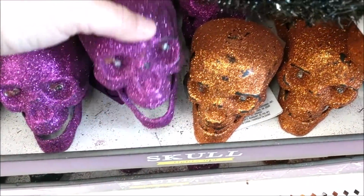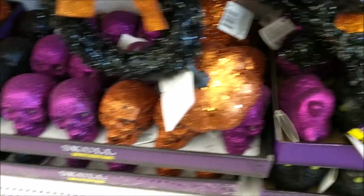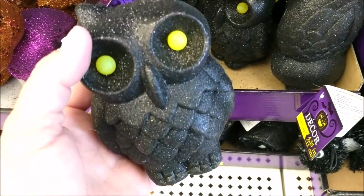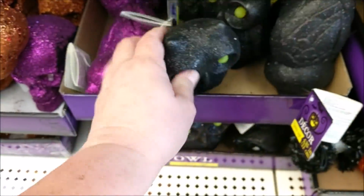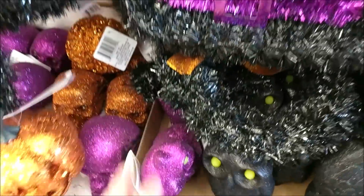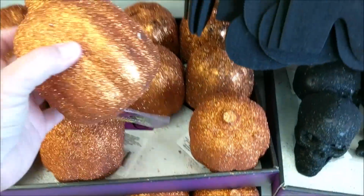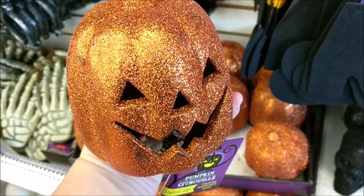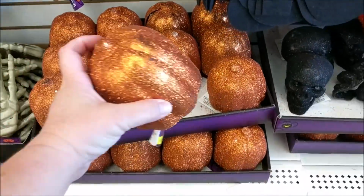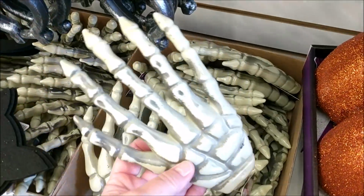They also brought back the skulls covered in glitter in orange, purple, and black. They all light up. And this is the 3rd year in a row we've seen our little owl friends. I think I have one from 2 years ago in black. They also have it in purple. And this pumpkin, which is a good size. I also really like the face on it, but it is all glitter.